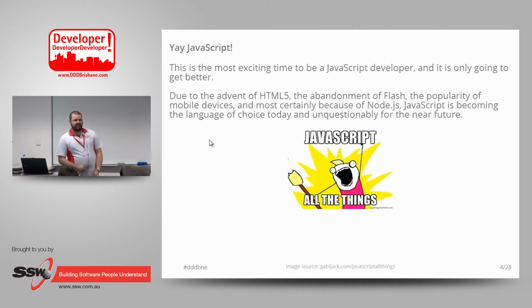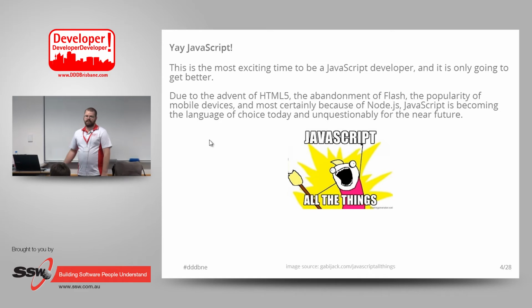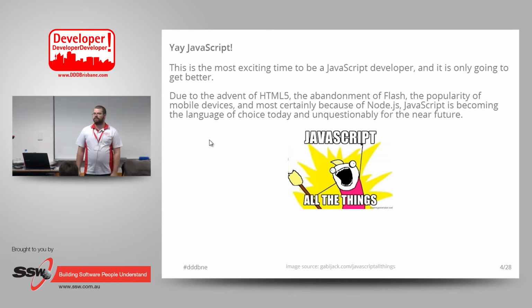So as I said, guys, JavaScript, yay! This is where the world is going. Everybody's liking JavaScript. Everything's going that way. All the new fancy HTML5 stuff that's coming out, all of the things you can do in the browser these days is pretty amazing. And with Node, we can do a lot of that stuff on the server as well now. So we get a lot of fancy stuff coming around. But you are going to have to learn this stuff at some stage. You do need to become proficient at it. And it's really not that hard. It's just a little bit of a mind shift.